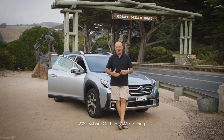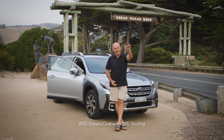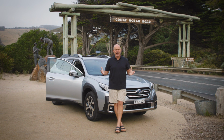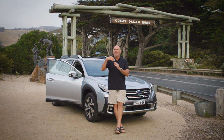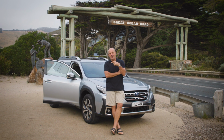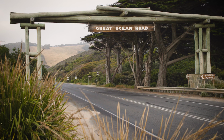Here it is, the beginning of the Great Ocean Road. Technically, it begins a little bit further east in Torquay, but this is the spiritual beginning. It's over 240 k's of heritage listed road. It should take really, what, 4 hours to drive that far? But it's gonna take us a bit longer than that. There's a stack to see.